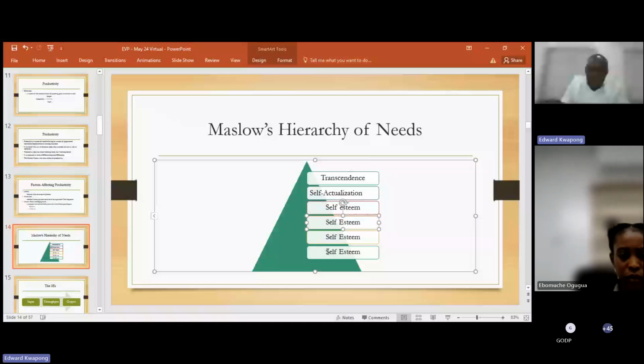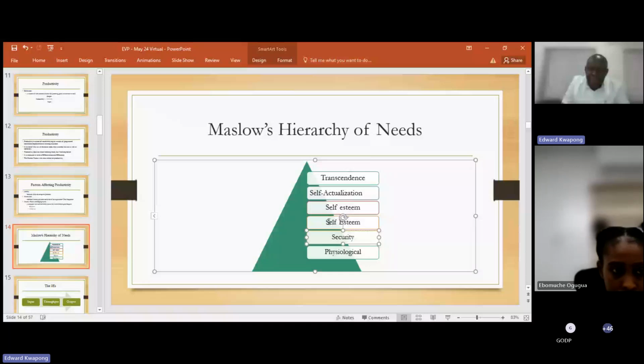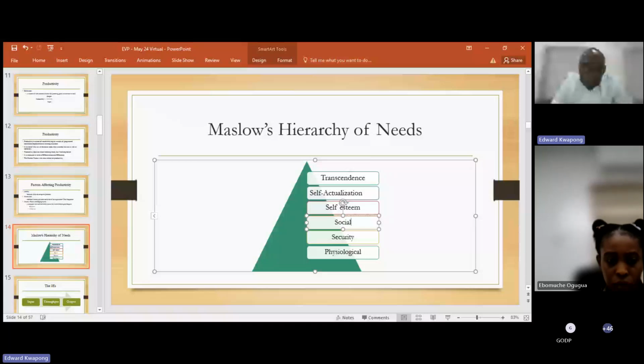So at the very bottom are the physiological needs. Then security. Then we are talking social. And then self-esteem and self-actualization. When you are able to achieve everything that you are capable of achieving, you say you have attained self-actualization. Self-esteem is your estimation of how you are valued. Social is having relationships with others, then the security, and then physiological. Now to this, a fifth level has been added recently, the transcendence need.